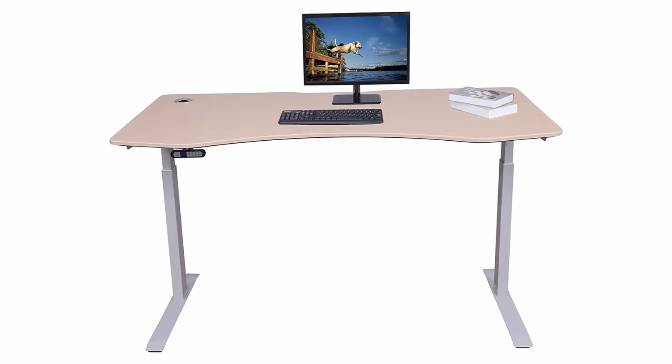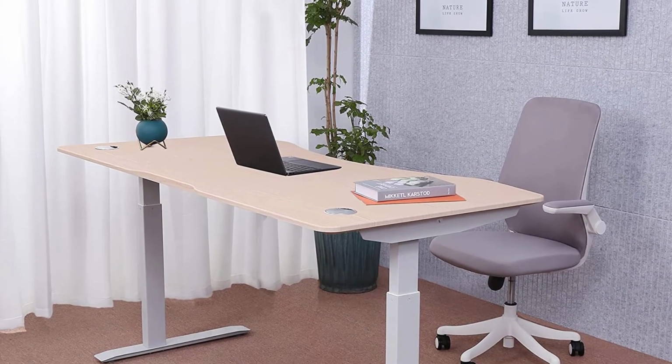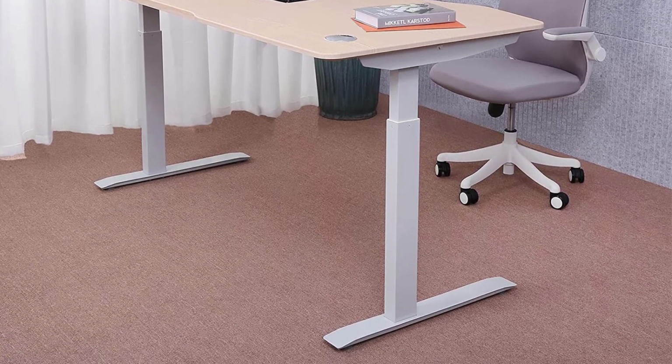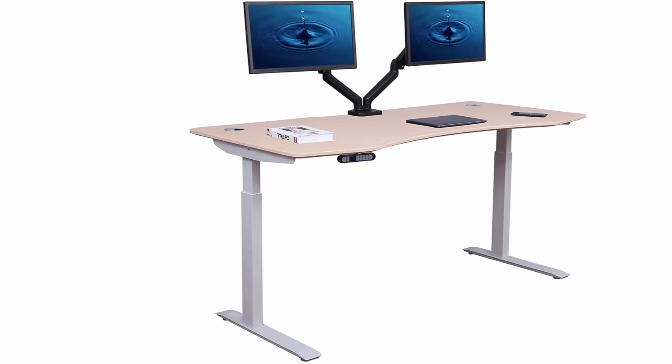The only disadvantages of this desk are the lack of additional features and the premium price you have to pay for the high quality. Overall, the ApexDesk AX71 is one of the most stable standing desks on the market and a viable choice if you can afford it.